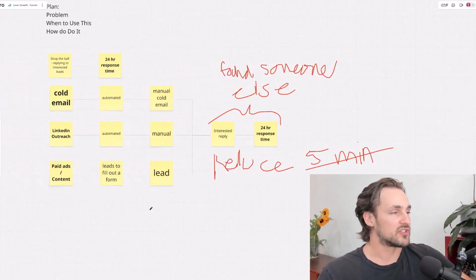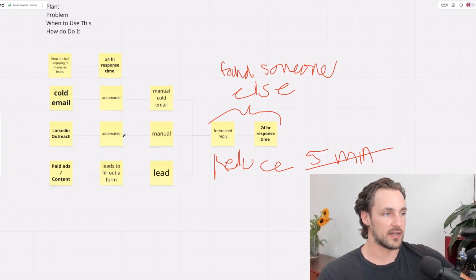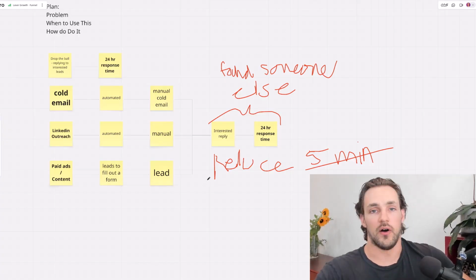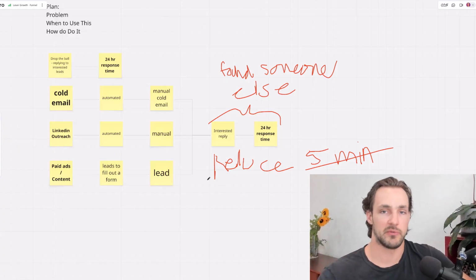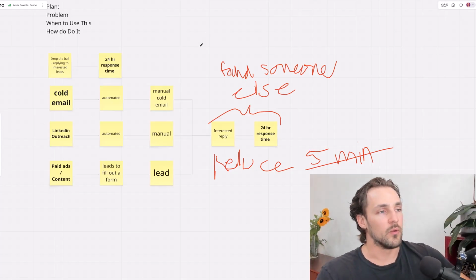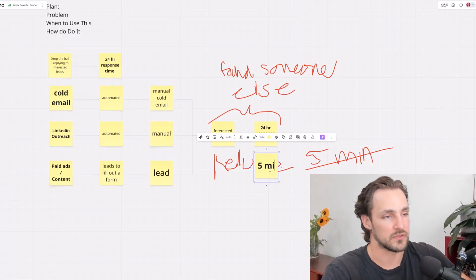So, assuming you're using some kind of tool like Smart Lead for your outreach, or you're using Instantly, or you're doing LinkedIn outreach like HeyReach, what I recommend all teams doing is creating a basic Zapier automation that then notifies you and the team whenever somebody actually replies to that email or fills out a lead form, right? So once they reply, at this point, we're on the right track. So let's call it 5-minute response time.